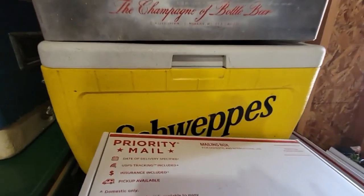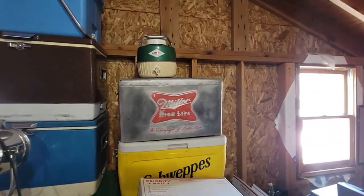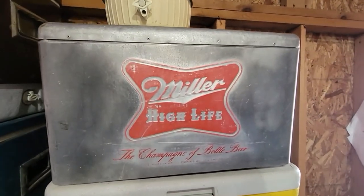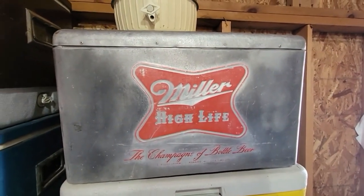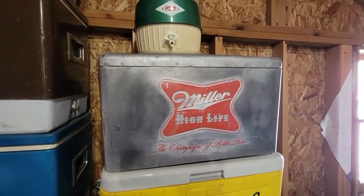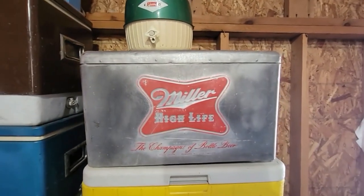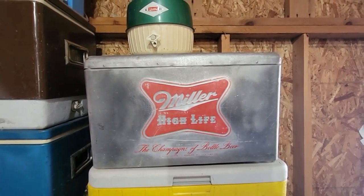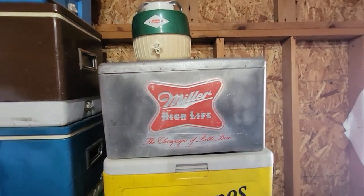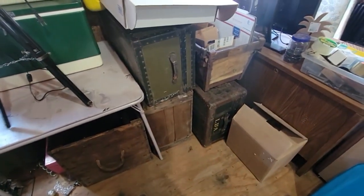And I just kind of like that Schweppes cooler. Someone gave that to me. And the old High Life one that I spent too much money on. Had to have it. A yard sale, swap meet or something. It can't really be used as a cooler anymore, but I wanted to do something cool with it. I thought about like a toolbox, something to bolt in the back of the Suburban or something. I thought it would be cool, but paid way too much money for it. Some old crates and chests and stuff.